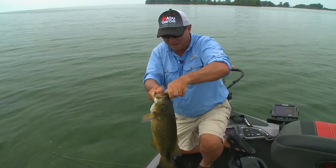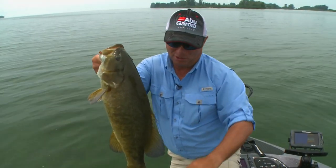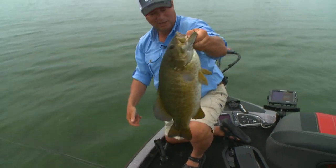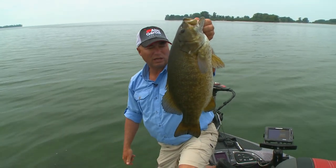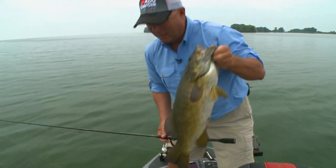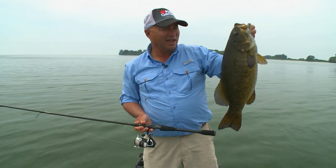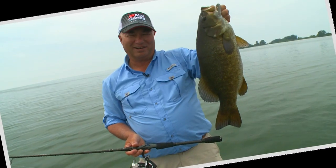Wow. And once again, the good old standby Berkeley power tube. And that's a 5 pound plus fish right there. That's definitely a trophy smallmouth bass. And one of the great things about fishing for these big smallmouth is that, you know, I wouldn't ever eat a fish like this. And I know I've talked about catch and release over the years a lot, but definitely I'm gonna get a picture of this and then put it back in the water. Awesome.